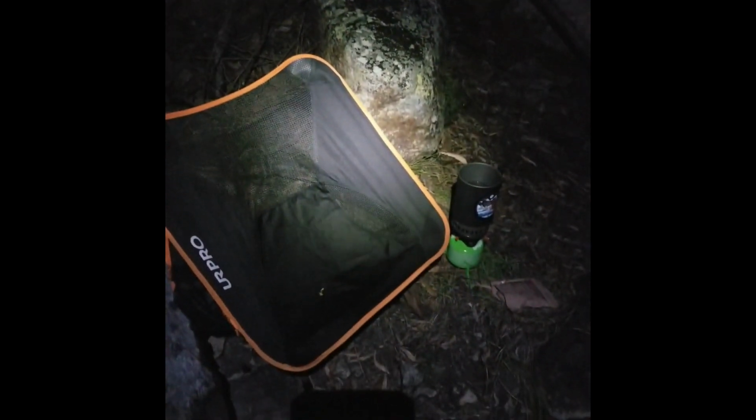So I've got my little camping chair there. The water's just boiled, and I'll pop my dinner in there in a minute. Obviously it'll look a lot better during the day. But I've got my big rock there that I'm going to use as a platform for getting into my hammock. Got my bum bag there, or fanny pack for you Yankees. Got my little knot light there.